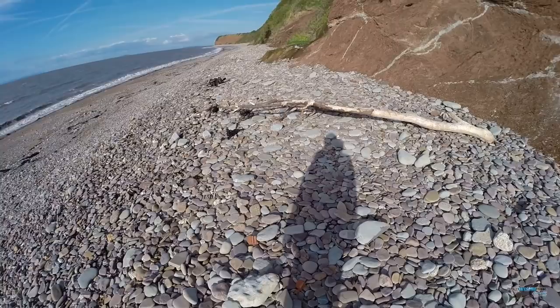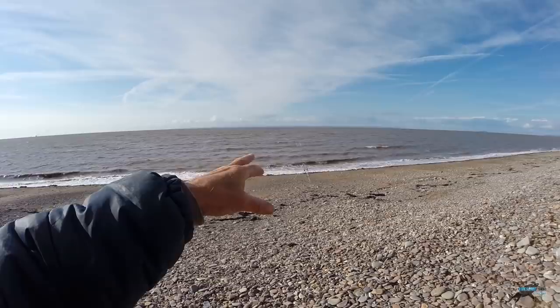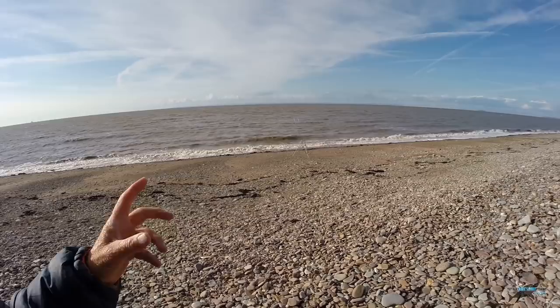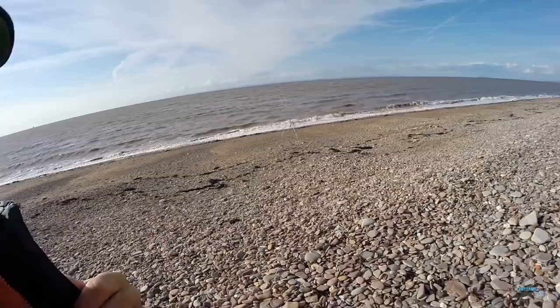I'll throw my baits out there. I've got braid on the right hand one, the big grip lead. That's got a whole, about a sort of joey size small mackerel on there. I thought there might be a chance of a big fish. And the other one has got double sand eels bound together with bait thread, but they're fresh frozen sand eels. So fingers crossed something comes along.